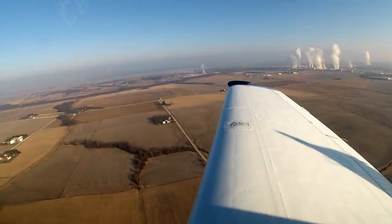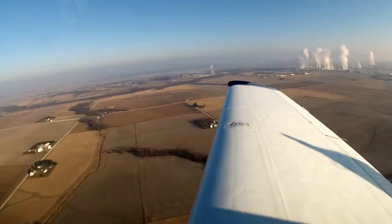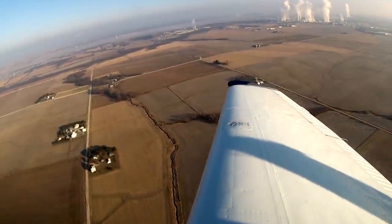Departure, good morning, Bonanza 70 Tango Bravo. Leaving 1,700, climbing 5,000. Bonanza 70 Tango Bravo, Cedar Rapids departure, radar contact. Turn right heading 010, climb maintain 7,000. Right heading 010, climb maintain 7,000, Bonanza 70 Tango Bravo.